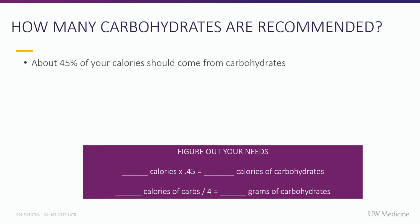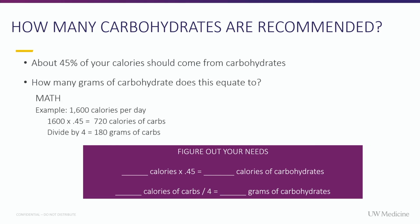Here's an example using our recommended goal of 45% of your calories coming from carbohydrates. So how many carbohydrates does that equate to? If we were advised to be on a 1,600 calorie a day diet, we would multiply that number by 0.45, which would be 45% of your calories in carbs. That leaves us 720 calories worth of carbs. But most people don't know what 720 calories worth of carbs is.